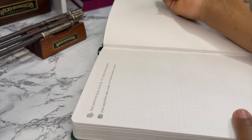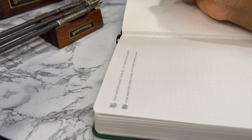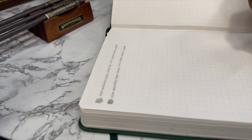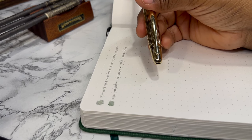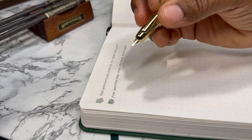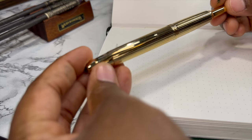I mean, amazing. It writes so good. Extremely amazing. I cannot even get over how amazing this pen actually writes. I really cannot. It's smooth. It literally glides across the paper, buttery smooth. I absolutely love it. And do I have any regrets about this pen? Absolutely zero regrets. I love it.